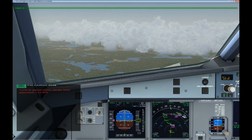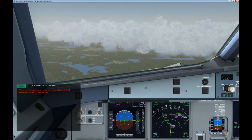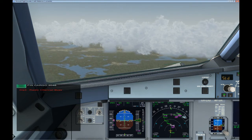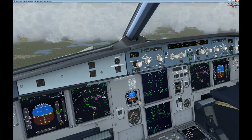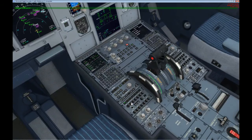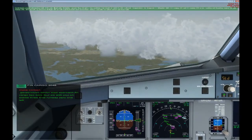Surface wind calm. Visibility greater than 20 kilometers. 907, that was a quick contact. You're hearing the Aegis 101 in the background. I'll unmute it for now. Information Delta. Oops. This is Gardner 1. There we go. Oops. Wrong view. There we go.